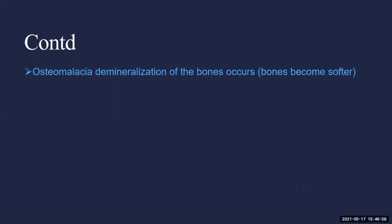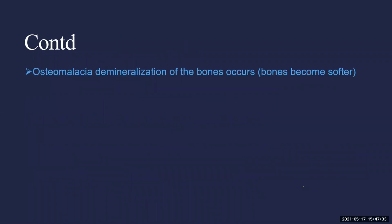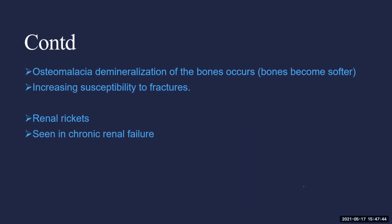Okay, so again, let us go through the deficiency conditions because we expect some questions coming out from this area. Deficiency is less common. Insufficient sunlight and malnutrition result in deficiency of vitamin D. This causes rickets in children and osteomalacia in adults. So what is rickets? Bone deformity is caused due to incomplete mineralization of the bones. This results in bones becoming soft and pliable and also delays teeth formation. Because of this condition, the weight bearing bones in the lower limbs become bent and form bow legs. In adults, osteomalacia causes the bones to become softer and increases the chances of developing fractures. Also, it causes a condition called renal rickets, seen in chronic renal failure due to decreased synthesis of calcitriol in the kidney.